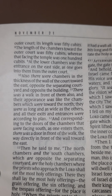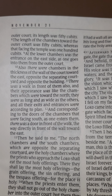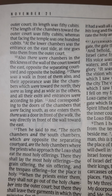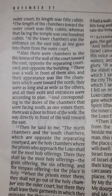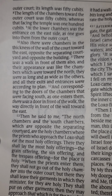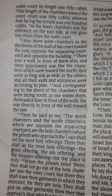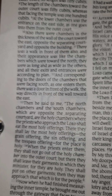Also, there were chambers in the thickness of the wall of the court toward the east, opposite the separating courtyard and opposite the building. There was a walk in front of them also, and their appearance was like the chambers which were toward the north. They were as long and as wide as the others, and all their exits and entrances were according to plan, and corresponding to the doors of the chambers that were facing south, as one enters them. There was a door in front of the walk, the way directly in front of the wall toward the east.